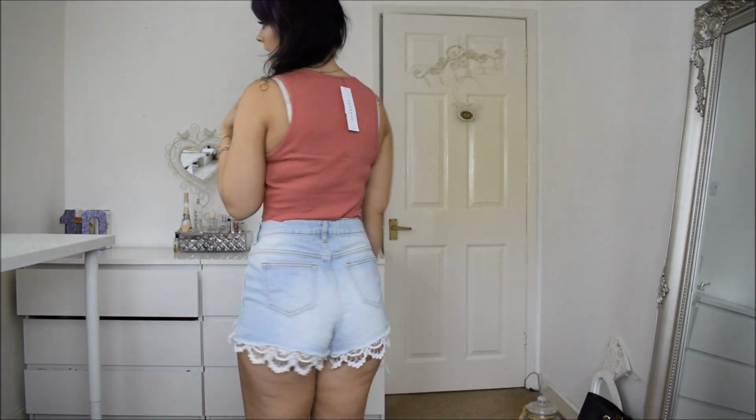But I love how this is cut here, and you've probably all seen it 100 times anyway, because I think these are very popular right now on Instagram. I love it with these high-waisted shorts. These high-waisted shorts are from Primark, but I think they're last year's. By the way, this is the back of the top, so it's just plain.